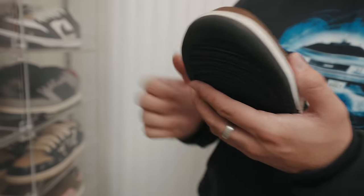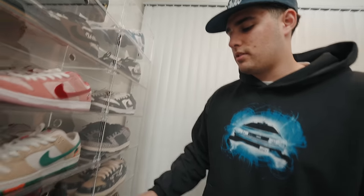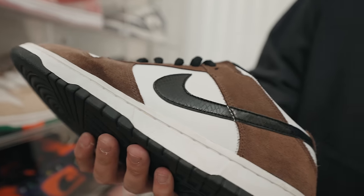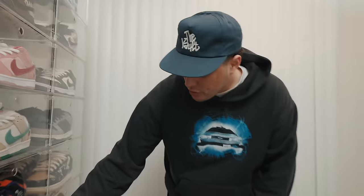Yeah, $800 off Grailed. I was really sketched out for a while. When they finally came in, I checked them out. They looked good. I was like, all right, bet. Perfect. So, yeah, man. Trail Ends. Beautiful. Oh, yeah. It's got like a snake skin. Not a lot of people know. Yeah, it's not just like a brown SB. I mean, it really is, but it's got the snake skin. Cool little swoosh, too. Beautiful shoe.